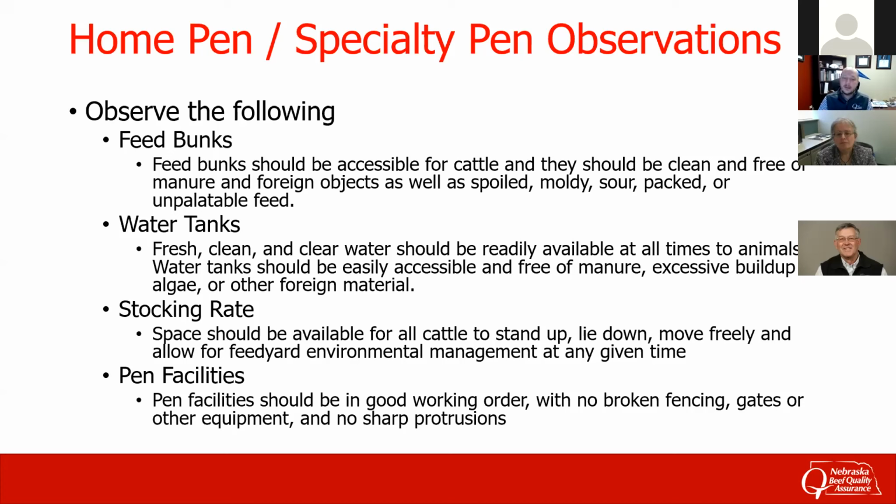Pen facilities, making sure they're in good working order, all your gates swing freely. So if you have a gate that's on a pole, when you open it, the pole comes over and you have to stand it back up, they might get you on that one for being a broken piece of facility.